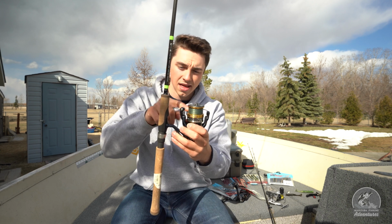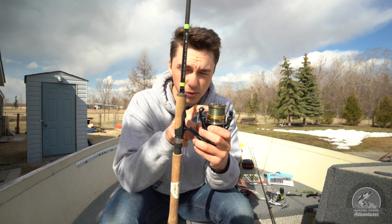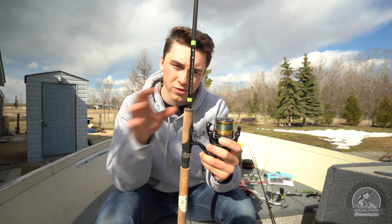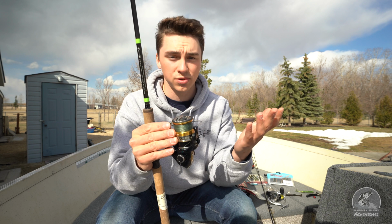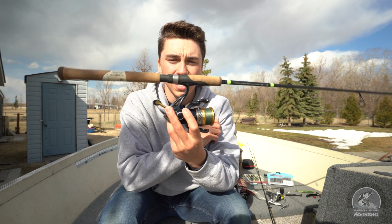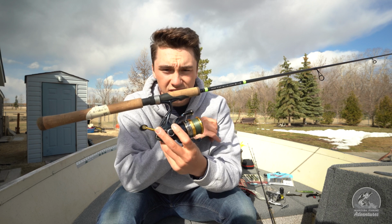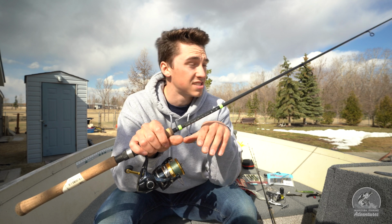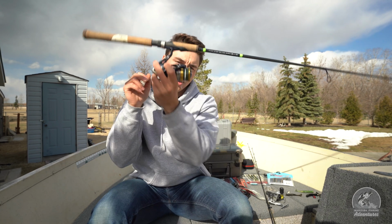So for example, this is 15-pound PowerPro. I got 130 yards on here. If I go up to a 4,000, I might be able to get like 160, 170 yards. So depending what type of fishing you're doing and how much line you want on, that can determine what size reel you get. Another thing you want to look at is balance. You don't want a 6-foot rod with a 4,000 size reel, because it's going to be heavier in the back end, right? At the same time, you don't want a 7-foot rod with like a 500 series, because it's going to be very top heavy.